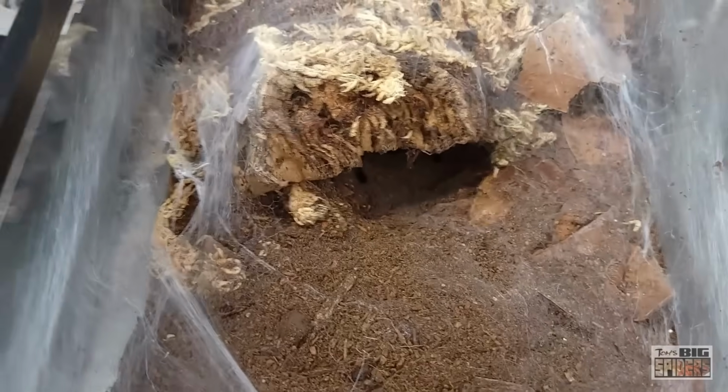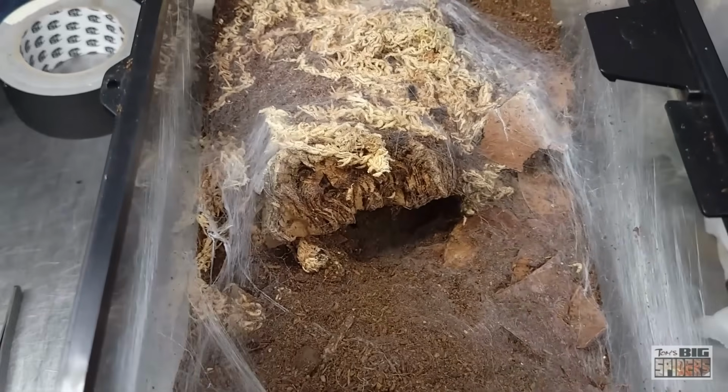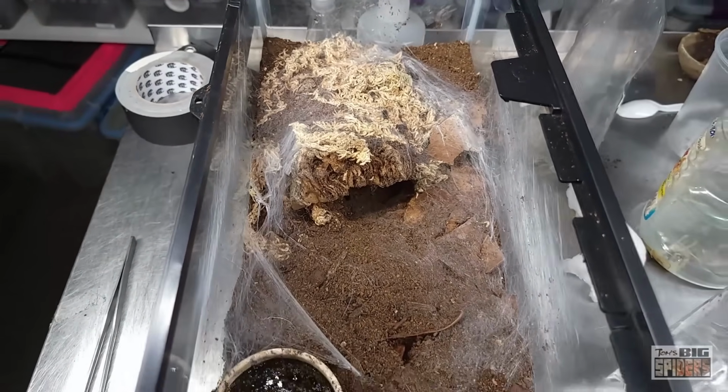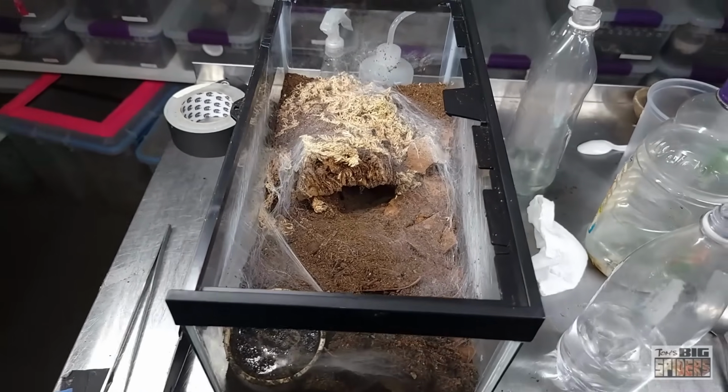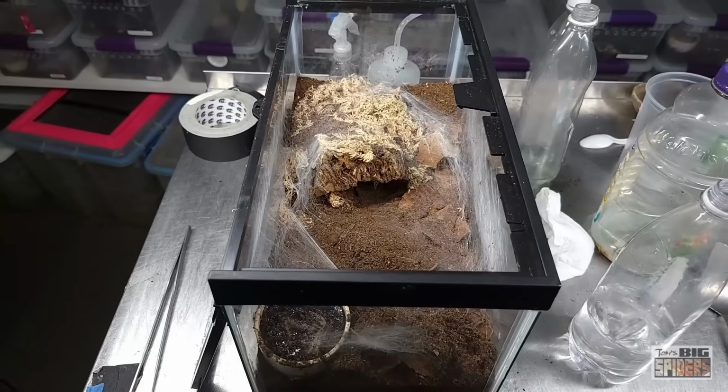Now, there's a theory out there. Unfortunately, there are still wild-caught T. albos coming into the hobby. And this is a fact because I've spoken to many people who have bought T. albo females at pet stores and then contacted me to tell me not only did they have an egg sac, but it was a viable sac. They actually got babies.